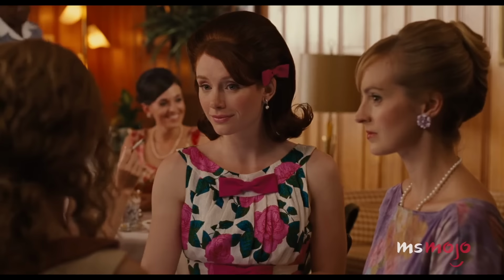Indeed, you can spot it at a Mississippi gathering in The Help. There it appears, albeit in different lighting, on Anna Camp's Southern Society Lady.